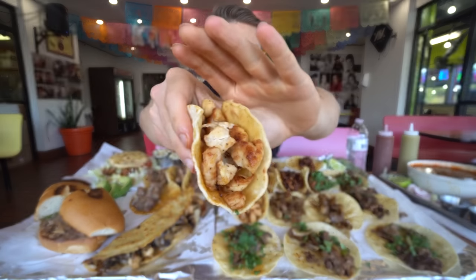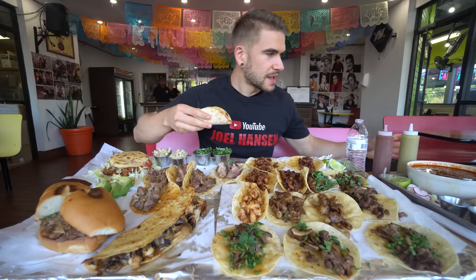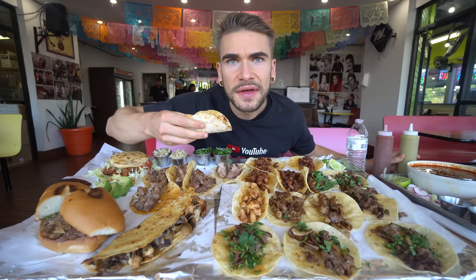We're probably gonna start with one of these chicken tacos here. These look real nice. So, how we gonna rock and roll them? Say maybe the count of right now.